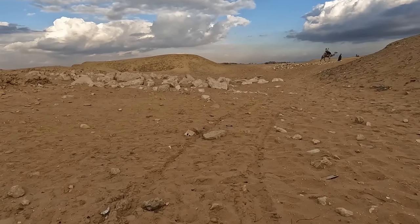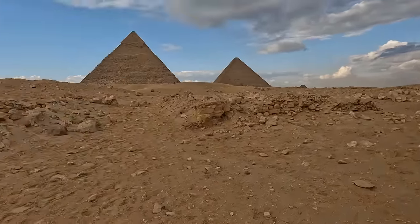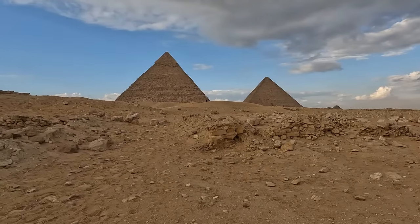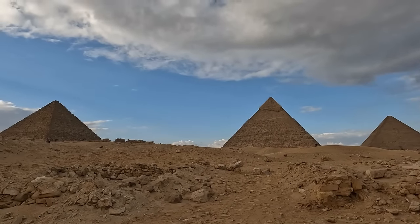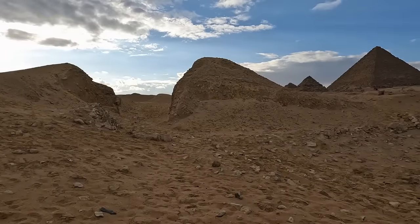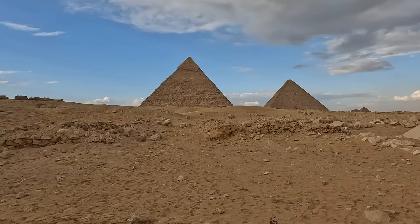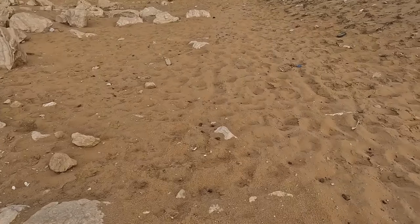Here is another area of the Giza Plateau that you probably won't see anywhere else. Final pyramid, central pyramid, and Great Pyramid. From the southeastern corner. So we just walked through this excavated area here. To come down here. Look at all of this.